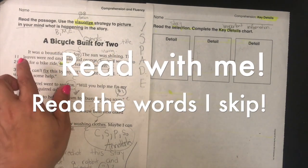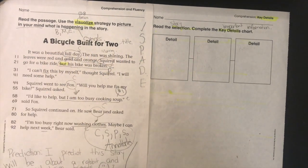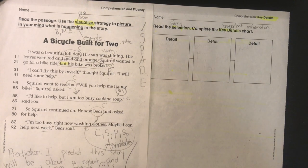Here we go. It was a beautiful fall day. The sun was shining. The leaves were red and golden orange. Squirrel wanted to go for a bike ride, but his bike was broken. "I can't fix this by myself," thought Squirrel. "I will need some help." Squirrel went to see Fox. "Will you help me fix my bike?" Squirrel asked. "I'd like to help, but I am too busy cooking soup," said Fox.